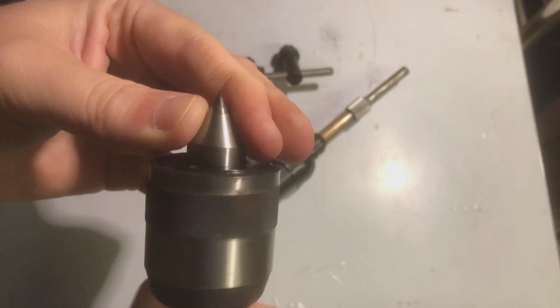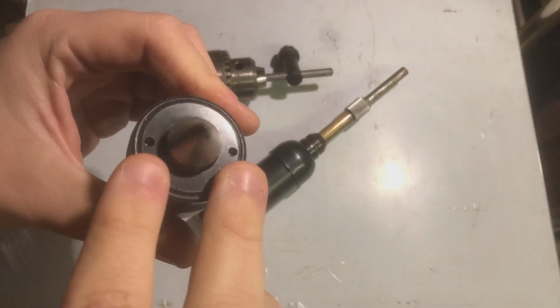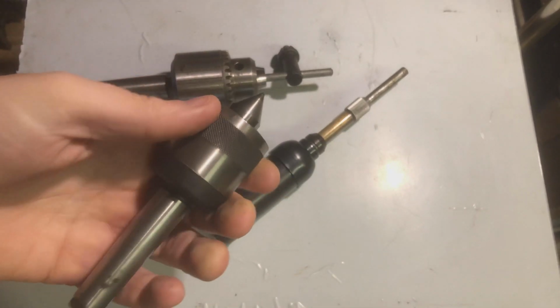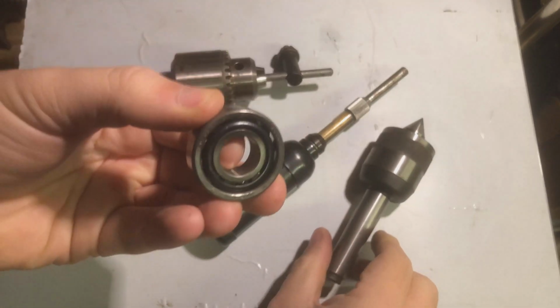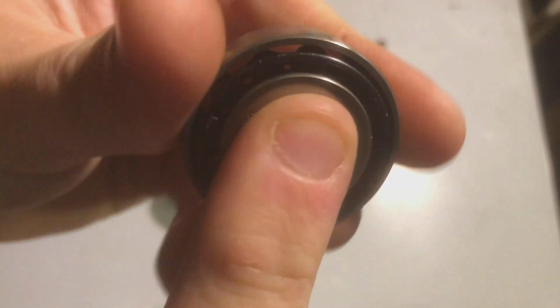It's a little bit sticky, so I can tell it hasn't been used for a while. Thankfully, this one has got the adjustment pins on it, so you can actually dismantle this one, unlike the cheap Chinese one that I broke and took the bearing out of eventually, because you can't feel that. You can't obviously feel that yourself, but it's like riding over grains of sand.